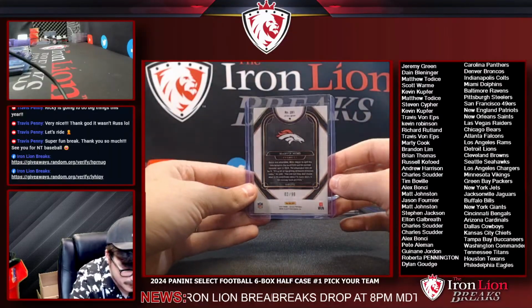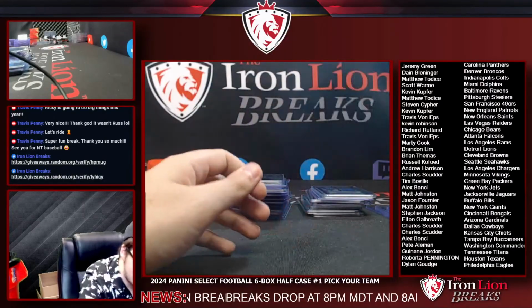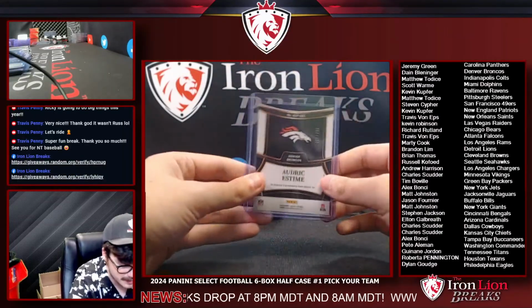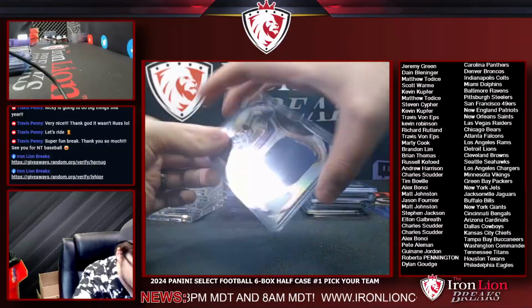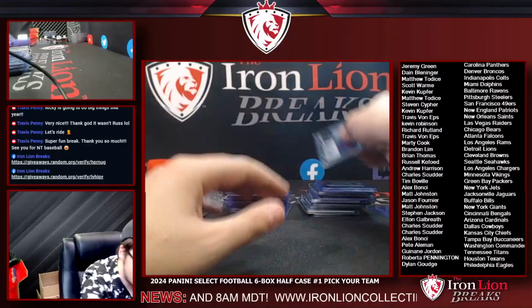Marvin Mims for the Denver Broncos out of 99. Michael Penix Jr. out of 75 for the Atlanta Falcons. Jonathan Brooks patch there for the Panthers out of 149. Audric Estime rookie auto there out of 399 for the Denver Broncos. Zach Charbonnet for the Seattle Seahawks out of 399. Got a Jalen Nailor patch for the Vikings there, patch auto out of 99.